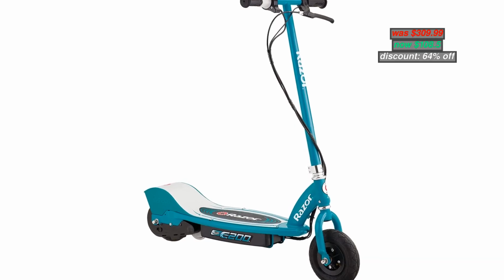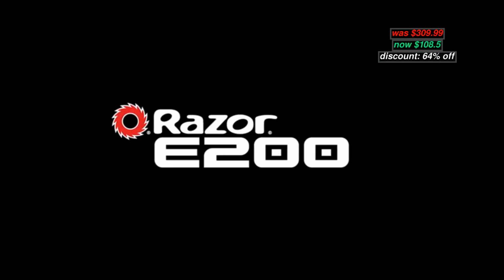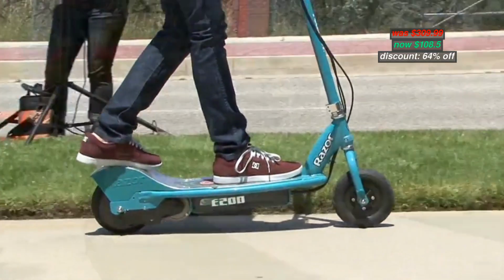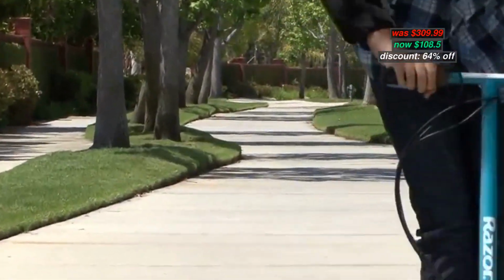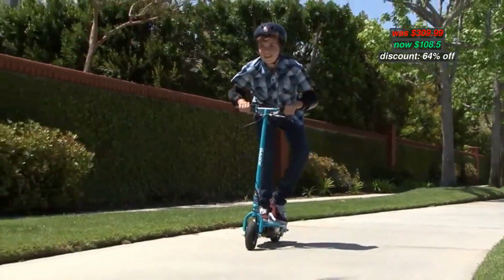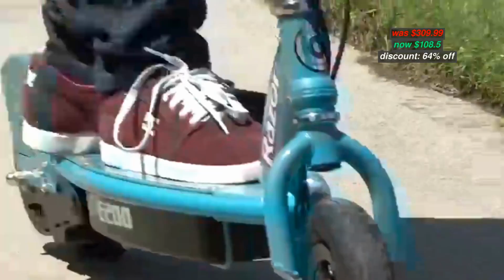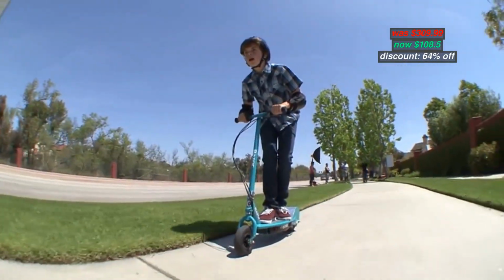Number 10. Razor Scooter E200 Electric Scooter. Motor, 200 watt, high torque, chain driven. Battery, 24V, 12Ah, sealed lead acid, rechargeable. Features rear-wheel drive for increased traction and control. Runtime, up to 40 minutes of continuous ride time.